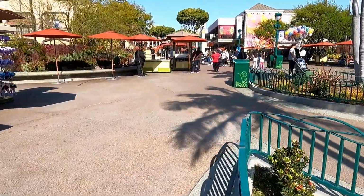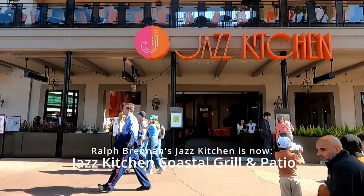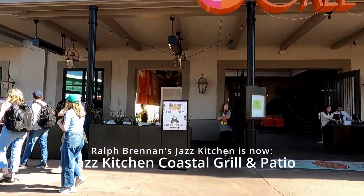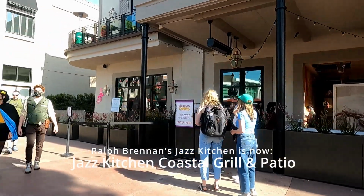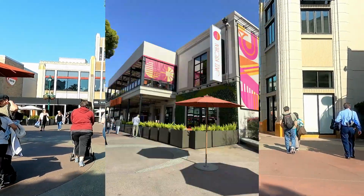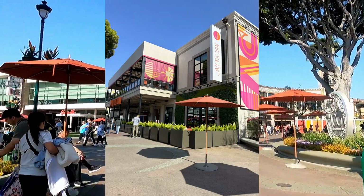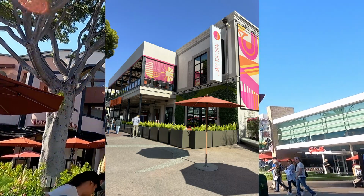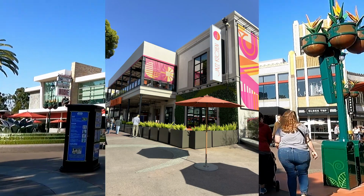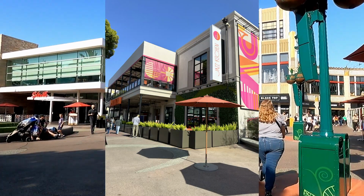And then as well as one other major thing is, the Ralph Brennan's Jazz Kitchen is now officially Jazz Kitchen Coastal Grill and Patio. Yay. Especially for that now, it's so plain and beige. It just blends in with everything else, and it doesn't have much of that funky architecture anymore. I'm sure it does have some, but it just doesn't really stand out anymore.